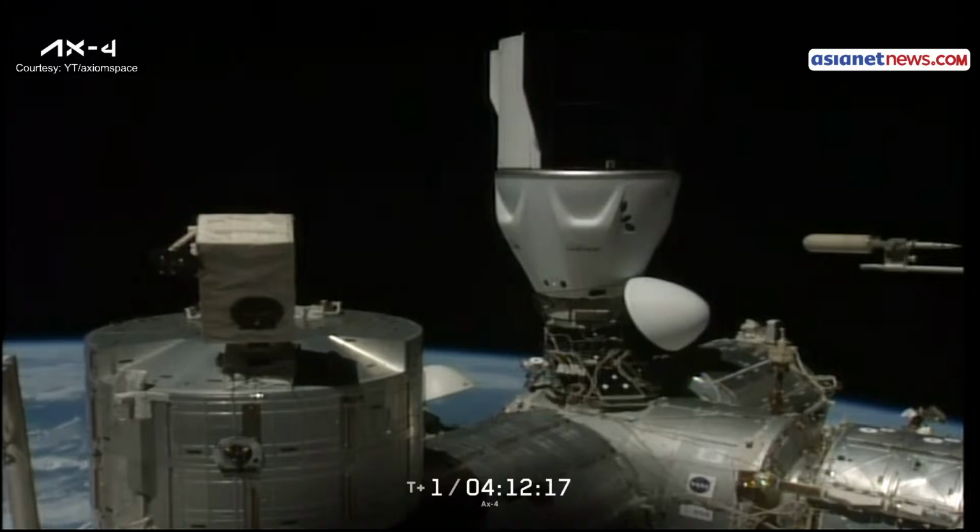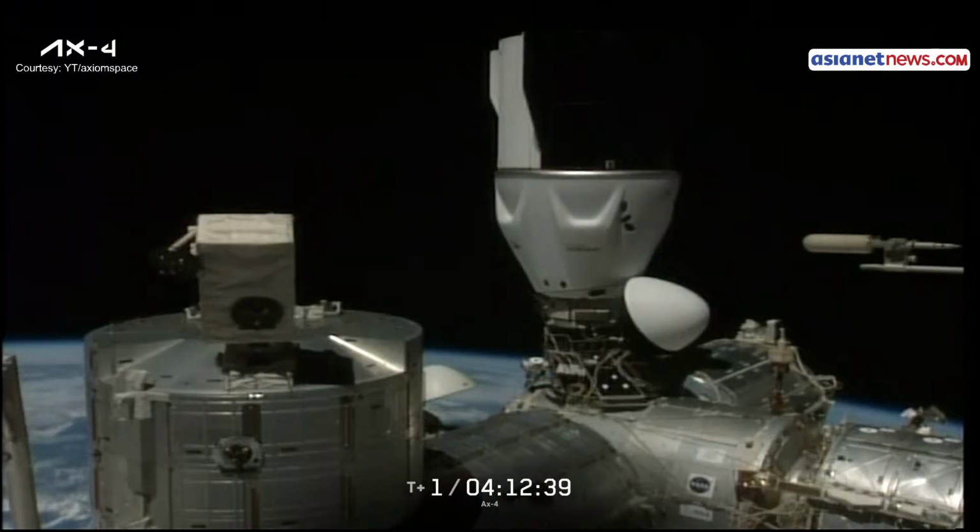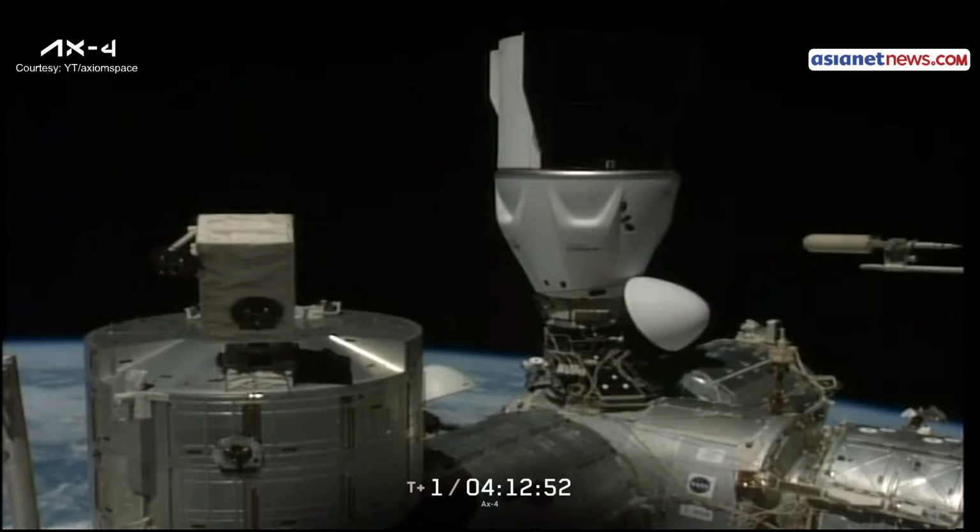And the Axiom Mission 4 team will make its way on board the International Space Station with welcome remarks soon to follow. Soft capture ring has now been stowed away, and the umbilicals are in motion again to connect Dragon Grace and the International Space Station, providing that direct line of communications and power.